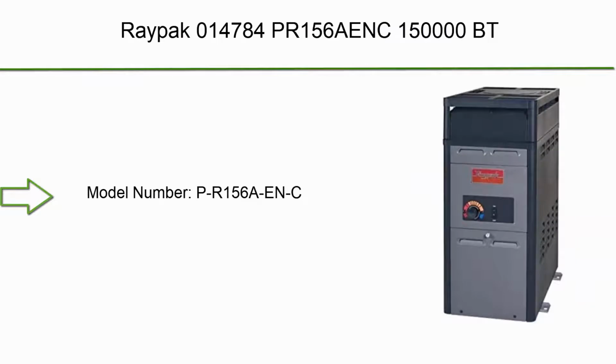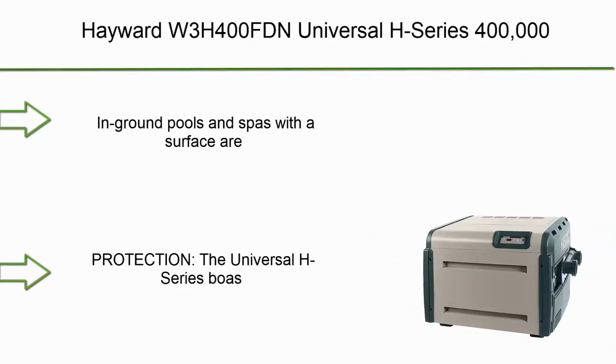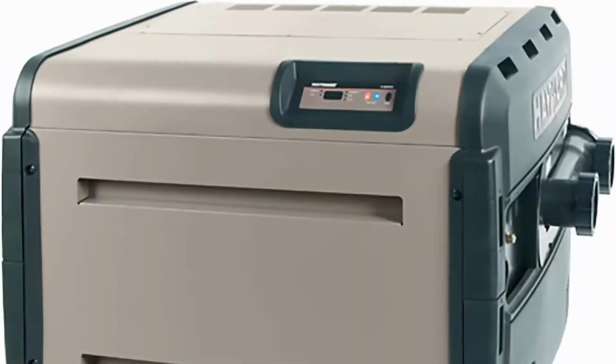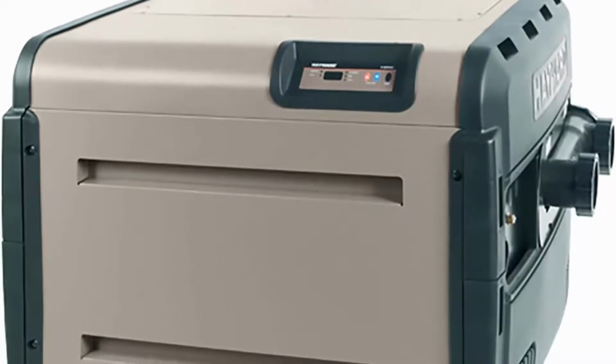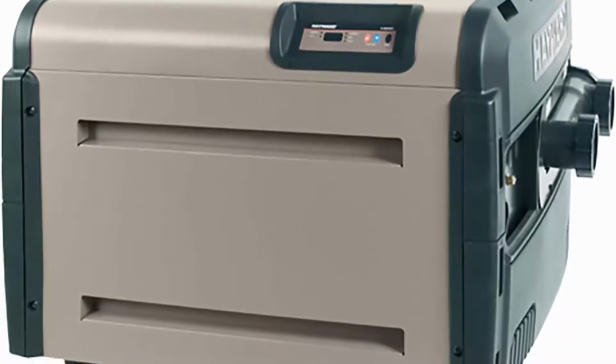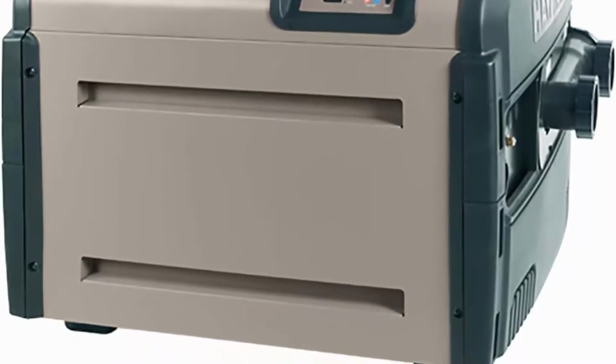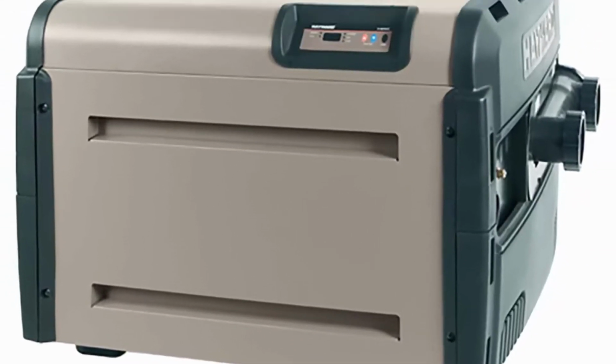Top 2. Raypak 014784 PR156 EEK 150,000 BTU natural gas heater. Model number PR156ANC. Top 1. Hayward W3H400FDN Universal H-Series 400,000 BTU Natural Gas Pool and Spa Heater for in-ground pools and spas. Best for in-ground pools and spas with a surface area up to 1,200 ft², where natural gas is available. Its low environmental impact makes it ideal for pools and spas located where low NOx emissions are required.